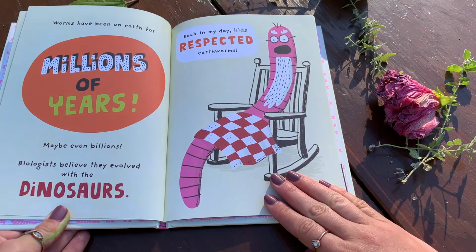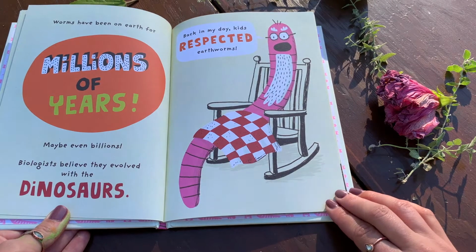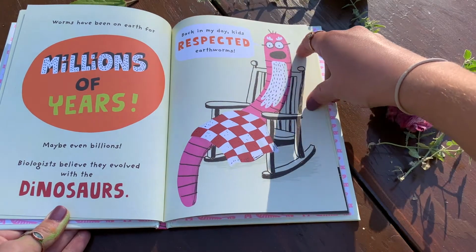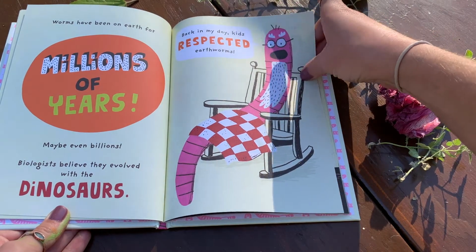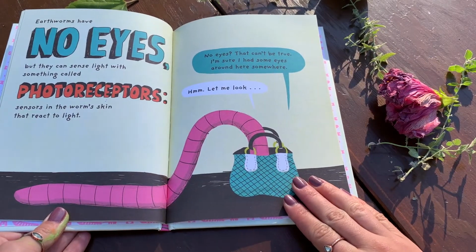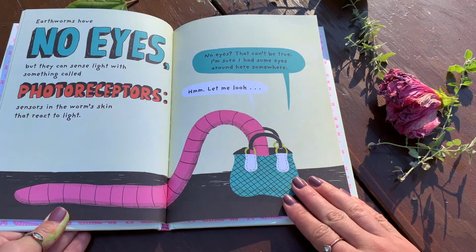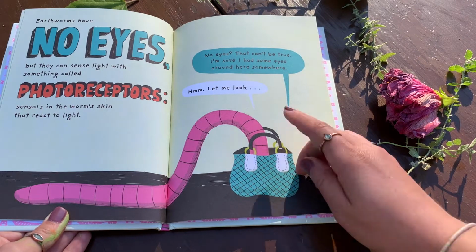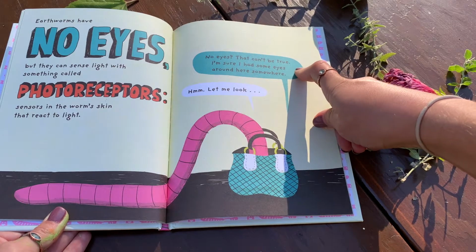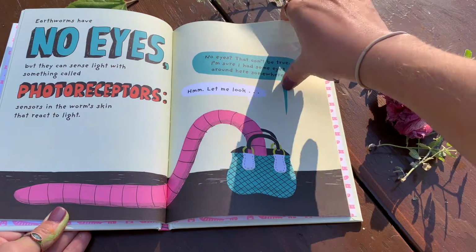Worms have been on Earth for millions of years, maybe even billions. Biologists believe they evolved with dinosaurs. Back in my day, kids respected earthworms. Earthworms have no eyes, but they can sense light with something called photoreceptors, sensors in the worm's skin that react to light. No eyes? That can't be true. I'm sure I had some eyes around here somewhere. Let me look.